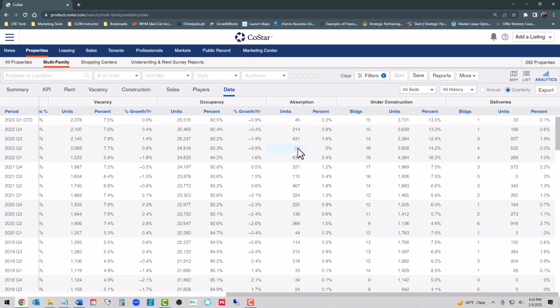You can get some negative absorption, and that will kind of catch up a little bit. 532 delivered, -4 absorption, 507 delivered, 431 absorbed. So interesting that we had this negative in the second quarter. My guess, probably some split between first and second quarter. CoStar may have not caught up with it, but when we look at this, you're looking at 1,070 units, and you're looking at about 1,300. So staying around that 75 to 80% tile, which shows a nice stable market.